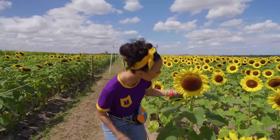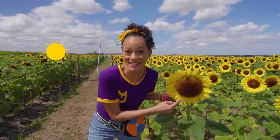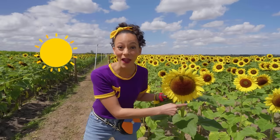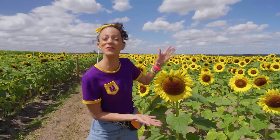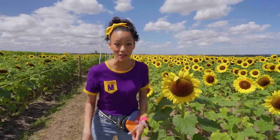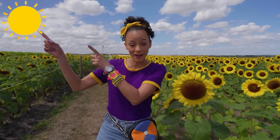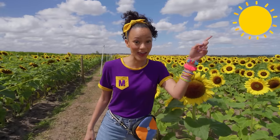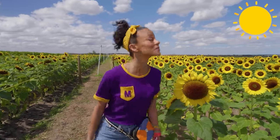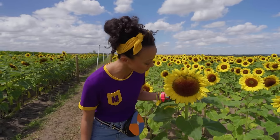Oh, there's a really big one down here. Wow, it's so pretty. See, the inside looks like the sun. And the petals all around look like sun rays. Isn't that cool? Like a big, beautiful sunshine. And speaking of sunshine, did you know that sunflowers are attracted to the sun? So if the sun is shining over here, a sunflower will look like this. And if the sun is shining over there, the sunflower will look like this. That's so cool. Oh, they're so beautiful.